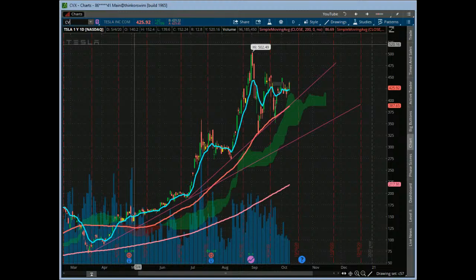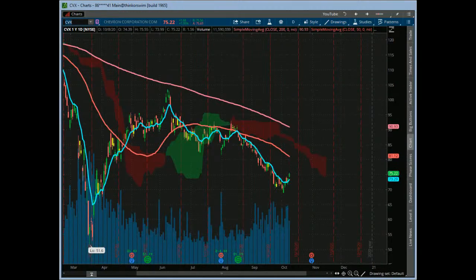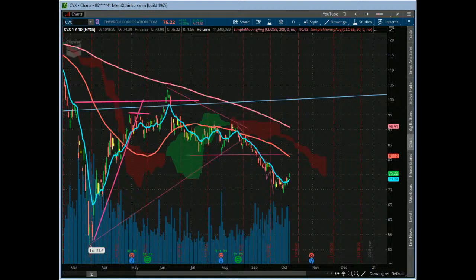Yeah, let's take a look at CVX. Like we said, the oil names have been really strong. CVX not as strong as XOM today, but it did surpass XOM as the biggest oil company in America. So big move, big deal with that right there. Not as much volume as the other ones here, but definitely starting to work its way up on the oil names. So they were one of the stronger sectors today. Let's see if they can get some follow through.